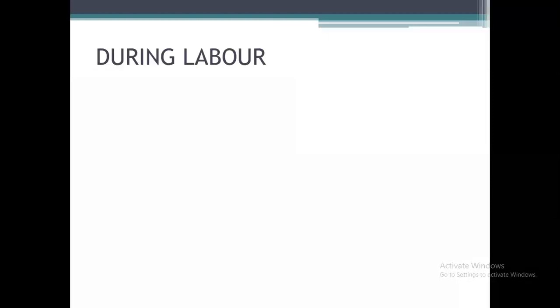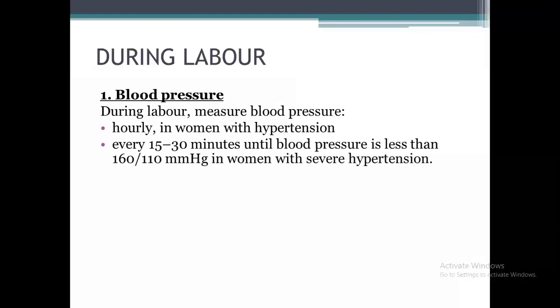Now, what about during labor guidelines? Blood pressure measurements. During labor, measure the blood pressure hourly if it is mild, but if severe, every 15 to 30 minutes until blood pressure is less than 160 over 110 in a woman with severe hypertension.